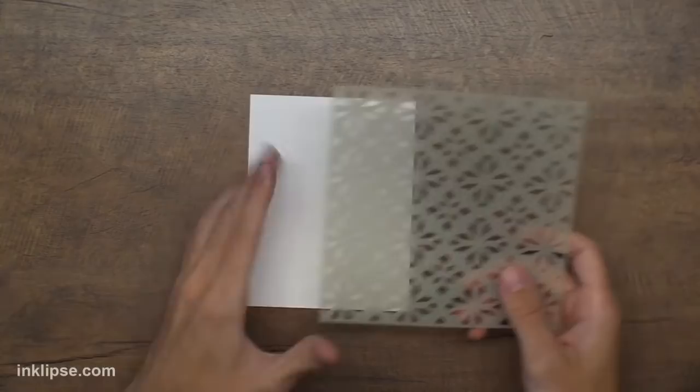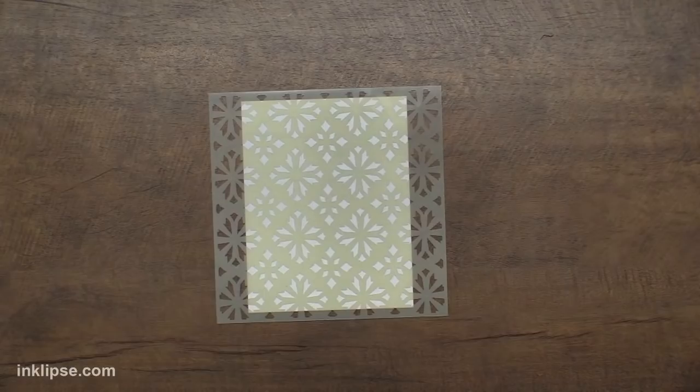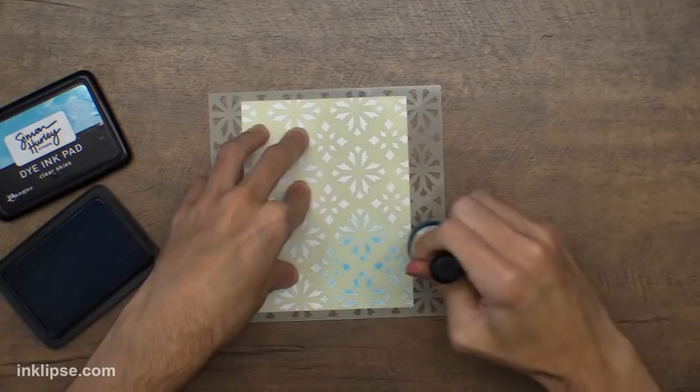Okay, so let me show you how to do the Sweater Weather stencil. So let me go in here, and okay, I'm gonna go in with a little bit of Clear Skies. So let me do the first layer. And I told you guys, this one looks kind of like a kaleidoscope when you're done with it. So I'm just going in here, and I'm just going to blend over top.